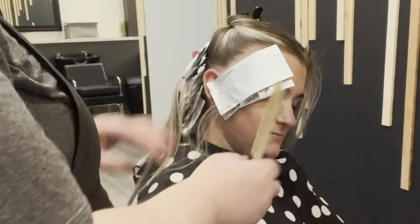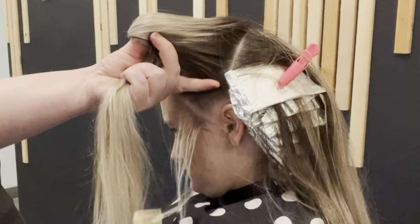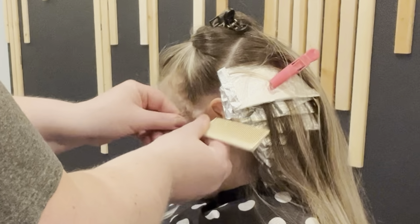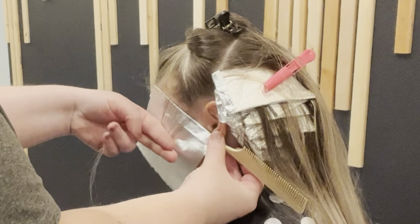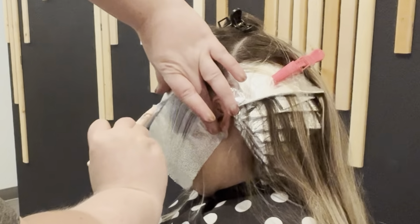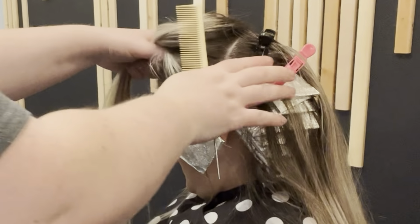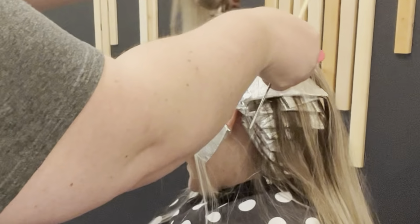There's some people where I watch them foil and they do heavy amounts of overlapping. You can see her blonde pieces around her face are really nice and bright. There's absolutely no reason to run bleach through the ends there. And there's some stylists that I watch where they will still swipe and run bleach through the whole length of the hair. That's going to cause a lot of breakage. So just be really, really cautious when you're doing your facial framing foils. This is where the hair is a little bit more fine.